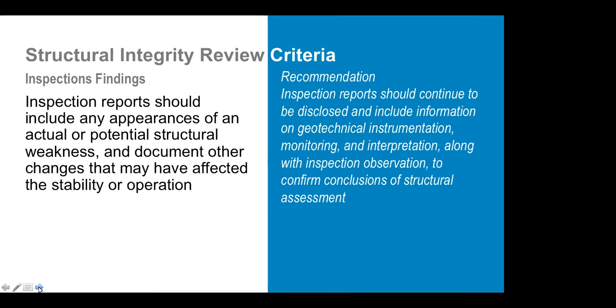The inspection reports should contain geotechnical instrumentation, monitoring, and importantly, interpretation, and also should contain inspection observations that support any conclusions regarding structural assessment.